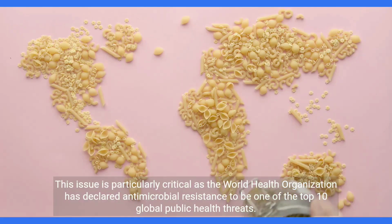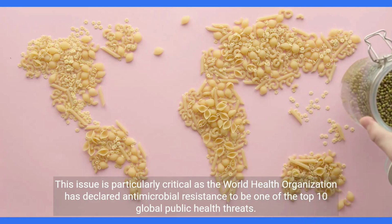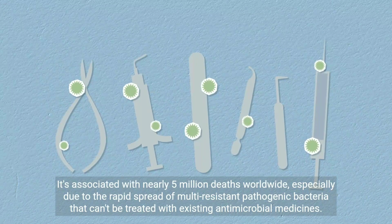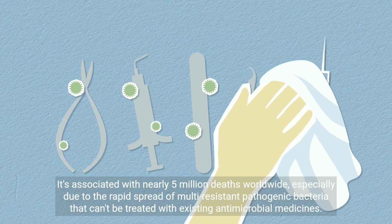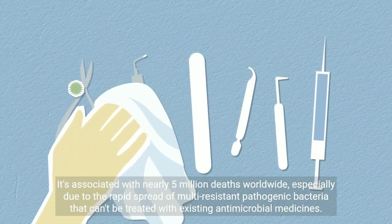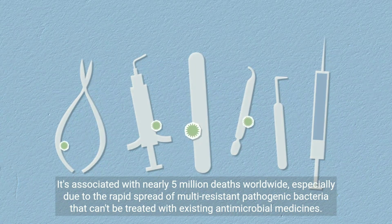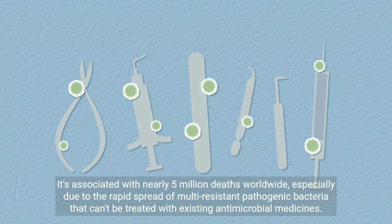This issue is particularly critical as the World Health Organization has declared antimicrobial resistance to be one of the top 10 global public health threats. It's associated with nearly 5 million deaths worldwide, especially due to the rapid spread of multi-resistant pathogenic bacteria that can't be treated with existing antimicrobial medicines.